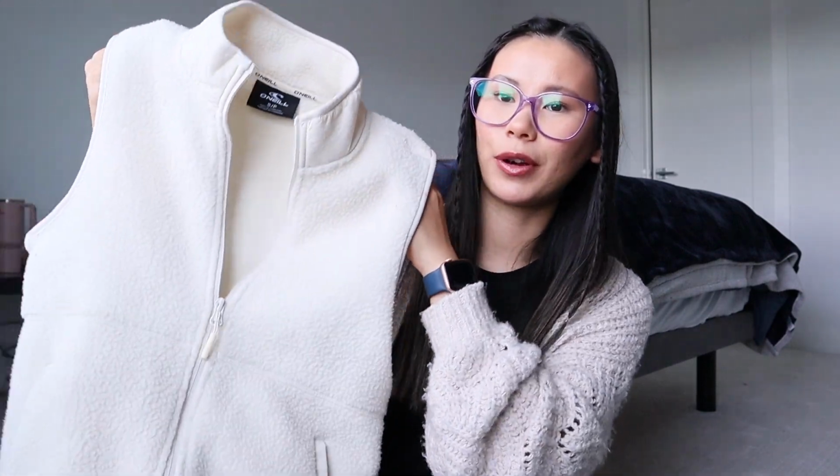But honestly, I've been wearing this non-stop. It is just so cute, a plain, simple vest. I got a size small, and this is from the brand O'Neill. I don't think they have this anymore in the Costco warehouse, but if you ever see it, pick it up. If not, I feel like the Aritzia one is a great item to put on your Christmas wish list.